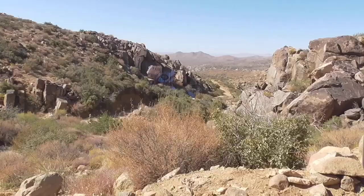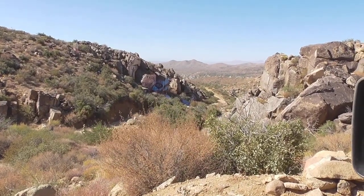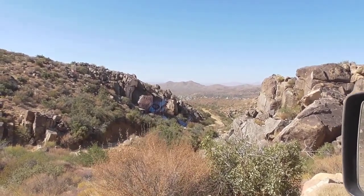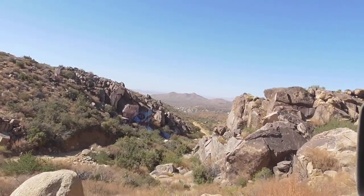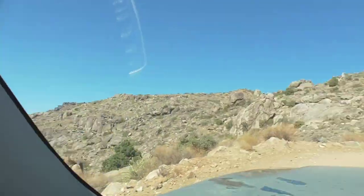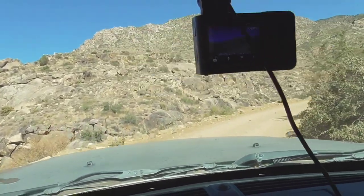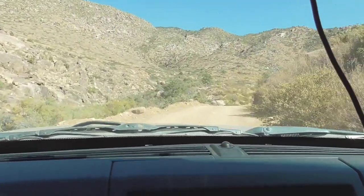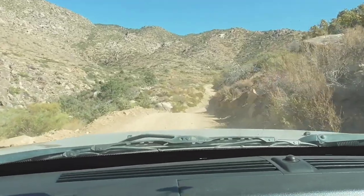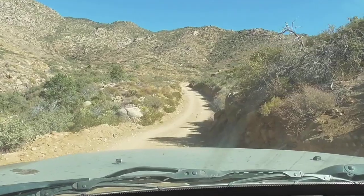Uh-oh. Here we have the town and the murals. And we've got the Jeep in four-wheel low for the first time. Not really necessary right here, but I had two hands on the wheel and wasn't filming when we came through the big rocks.